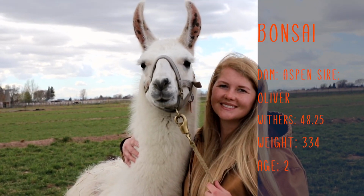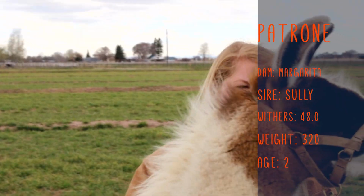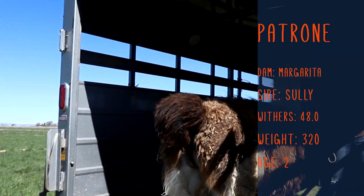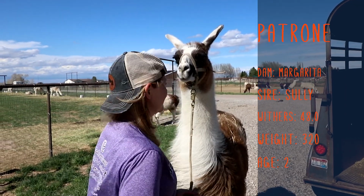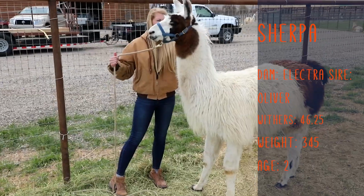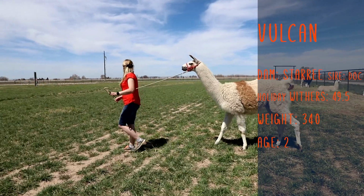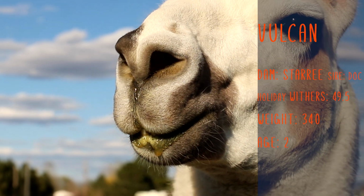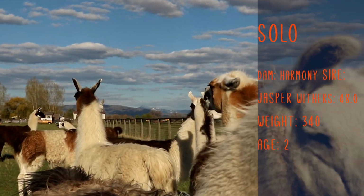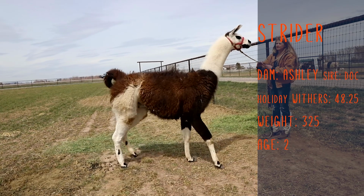Bonsai is one of the sweetest llamas that we've ever had. He's so fun to work with. Patron was birthed during a farm tour while 8 visitors to the farm watched. It took us a full hour and we were dripping sweat, but he came out safe and sound. Sherpa. Sherpa is a quick study. He learns so fast. He's very smart. Vulcan. We thought that his name was one of Jupiter's moons. Turns out it's a fictional planet from Star Trek. Solo. Solo is short for Han Solo from Star Wars. Strider. Strider looks like he's wearing shorts.